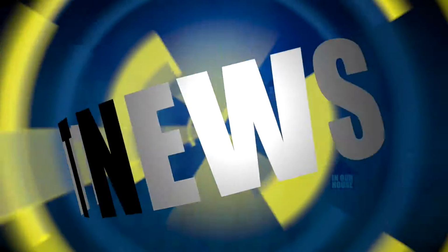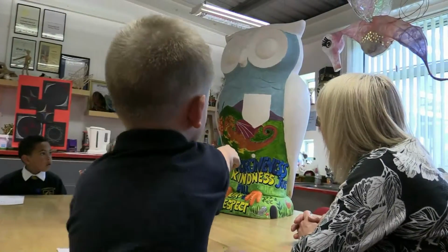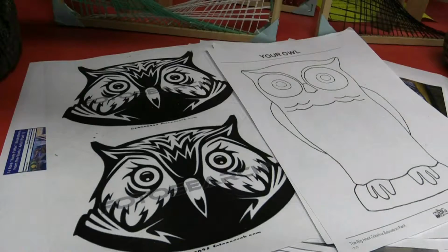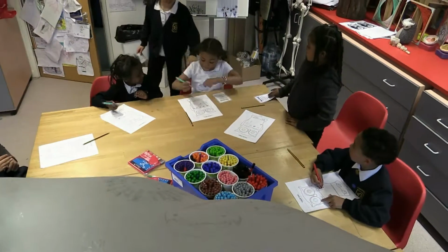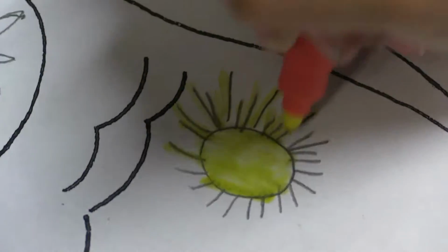And first off, here's the news story of the day. Because look, it's got St. George's on. This summer there will be owls all over the city. Different groups of people are painting them and putting them on display. Some will be sold for charity.